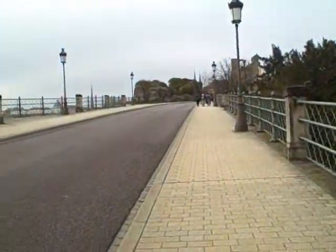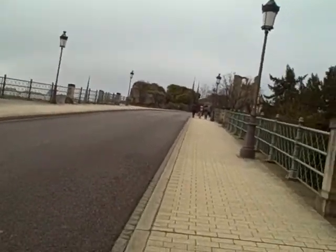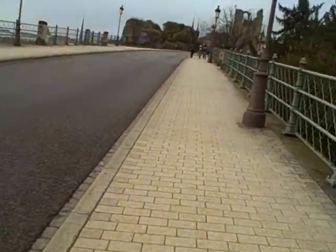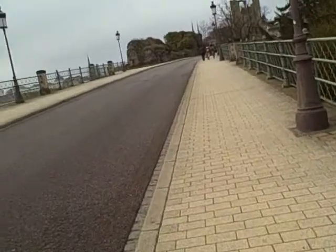Done. I'm done with hills. All we do is walk up hills in Europe. I don't want it anymore. For some reason, I never pick the path that's downhill. I'm always going uphill.